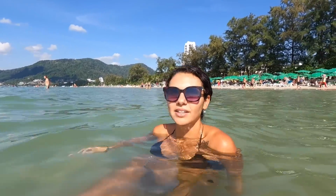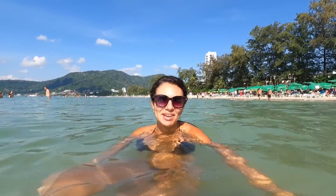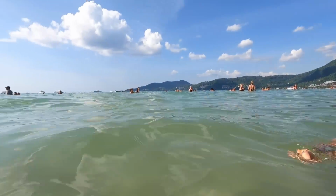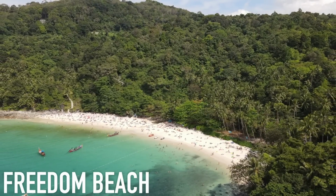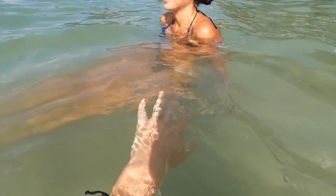Yeah, the Paradise Beach. Freedom Beach. Yeah, almost the same name. But I think it's right over there on the corner. Yeah, it's just around the corner. But that one, the water was nicer. Seemed like the sand was a bit wider too. Here's a bit more murky.